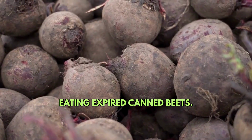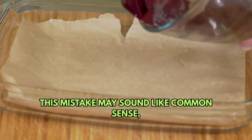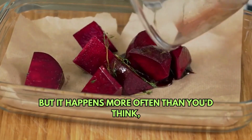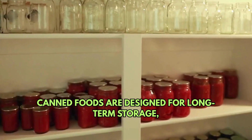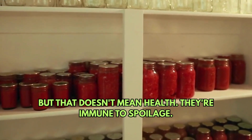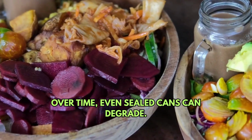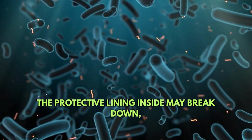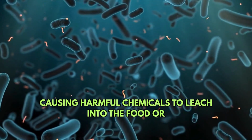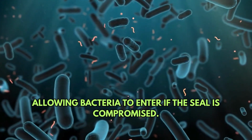Mistake number 1: eating expired canned beets. This mistake may sound like common sense, but it happens more often than you'd think, and the consequences can be dangerous. Canned foods are designed for long-term storage, but that doesn't mean they're immune to spoilage. Over time, even sealed cans can degrade. The protective lining inside may break down, causing harmful chemicals to leach into the food or allowing bacteria to enter if the seal is compromised.